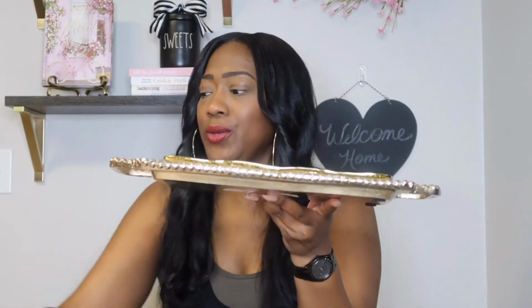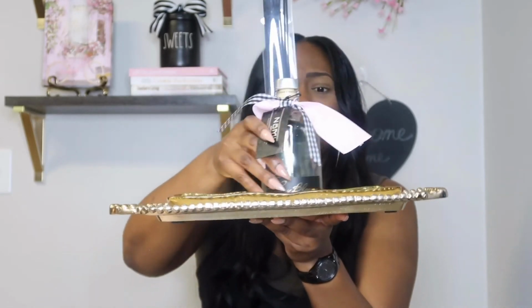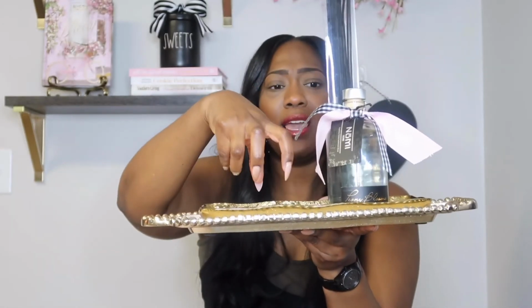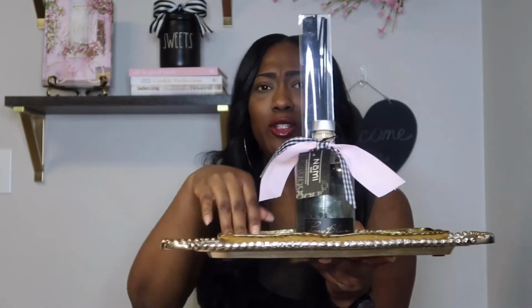Who said you couldn't do that? And you can do that. Put that on there. How cute that would be with a candle, or just put the candle in the middle, and I don't know, some little treats or something right there, some little matchsticks, whatever, coffee cups, or your little canisters for your sugar and your flour. I mean, ton of things you can do with it.